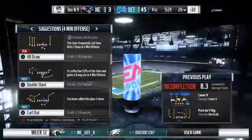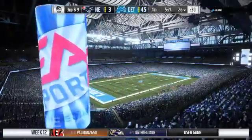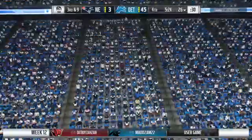Another wayward pass. Things started out poorly in this game, and to be frank, they just really haven't gotten much better. And all that does is embolden the secondary. They feel good about what's going on, and they just play better and better.